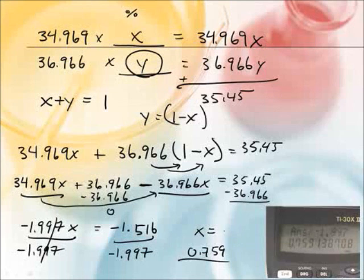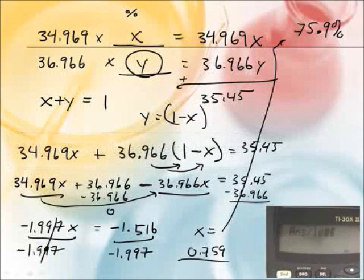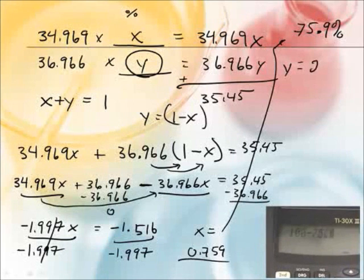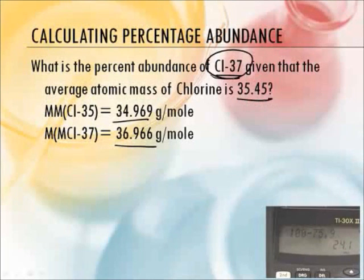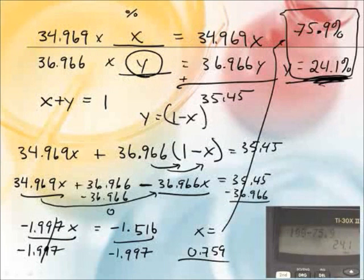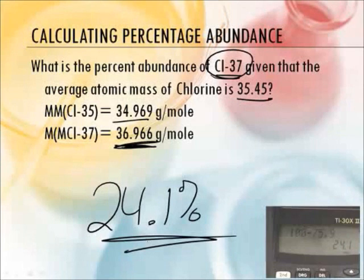So that'd be in percentage land. Let's put that up here. 75.9%. Now they always have to add up to 100, so 100 minus that. And so actually Y is equal to what? 24.1%. You're doing that on your calculator. I'm just showing them what they would be doing, because they're going to do it in their calculator. Because I think the question was, if we go back a screen, what was the percentage of the chlorine-37? The 37 is the one that weighed 36.966. And if we go back, that was the Y. 24.1. So the big answer is 24.1%. And you'll get some practice on that in class.